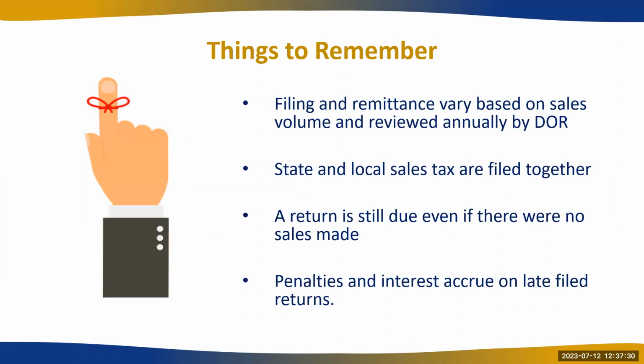Let's recap some of the general rules that we just went over. First, filing and remittance occurs at different intervals determined by the department. You can either be a monthly, quarterly, or semi-annual filer, depending on the size or the sales volume of your business. First-time filers will always be set up as quarterly until the department has a chance to review your sales activity to determine if the frequency needs adjusted.